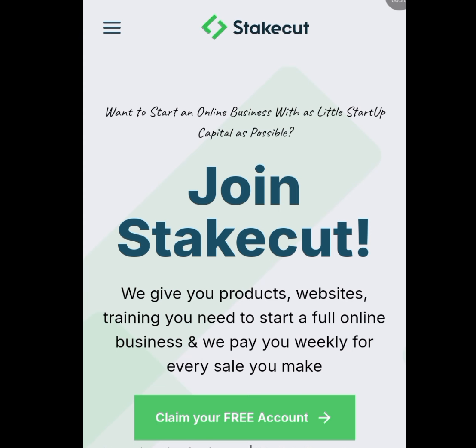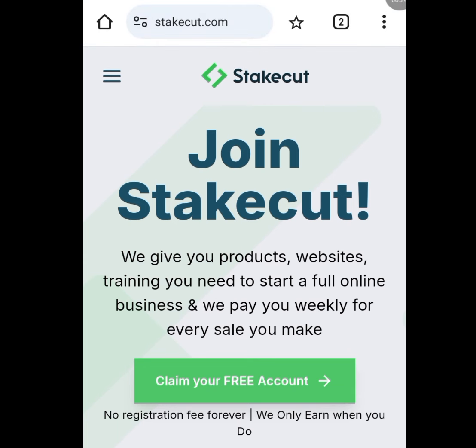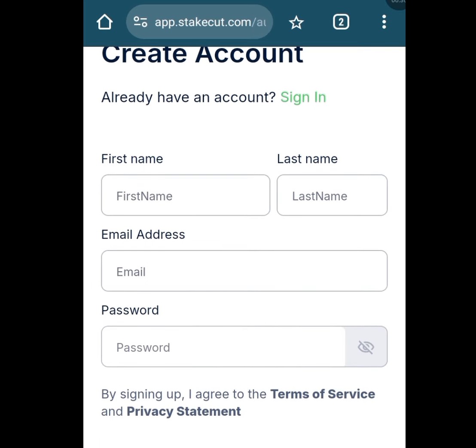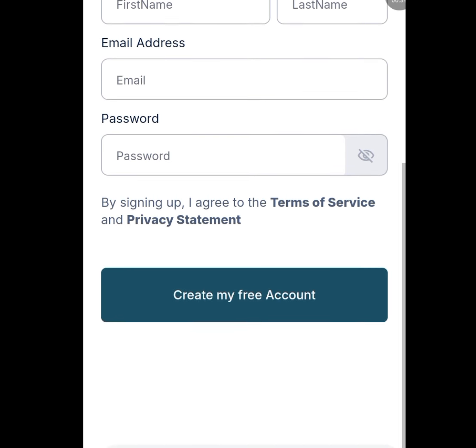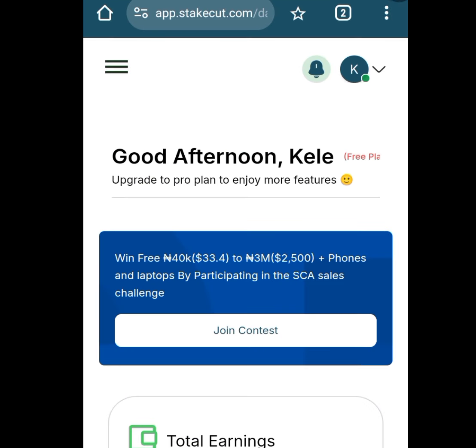Now, to register, tap on claim your free account. Once you have tapped it, it is going to bring you here. Please input your first name. Once you are done, input your last name, and input a functional email address. Now, once you are done, input your password. Then tap on create my free account, and it will bring you here.